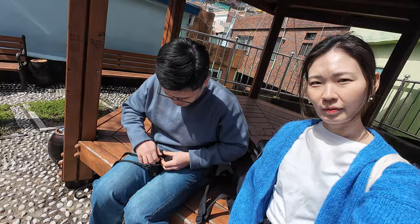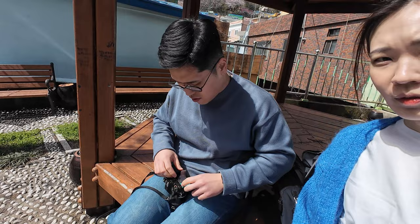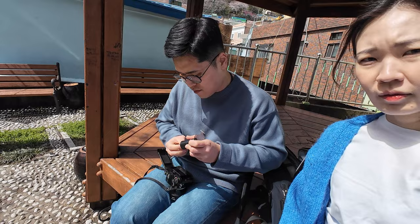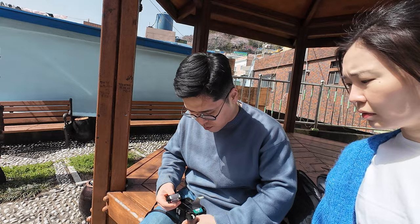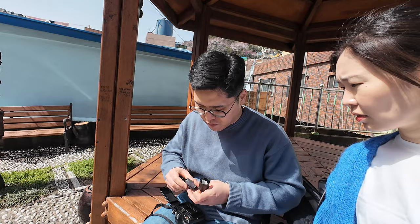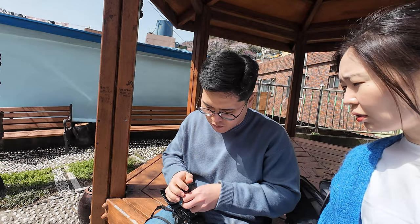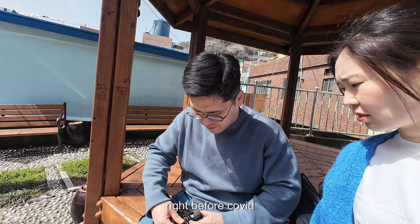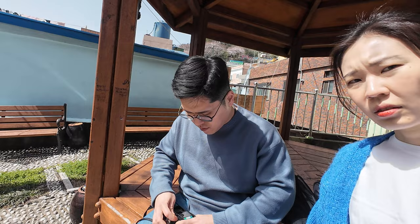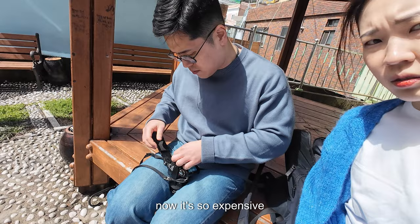Narrow streets. I have to change my film now. We're pausing for a second. It's really hard to buy the actual film these days. Right before COVID, I got this for 90 cents, I think. Less than a dollar for one. Now it's like 10, 12, 15 dollars for one. So I got these 40 of them right before COVID, and I think I paid like $35 for it. Now it's so expensive and hard to find.